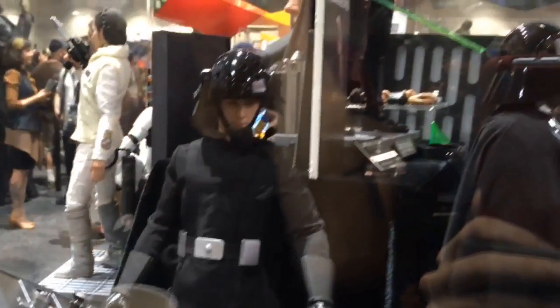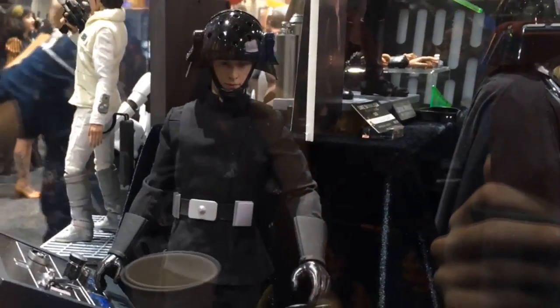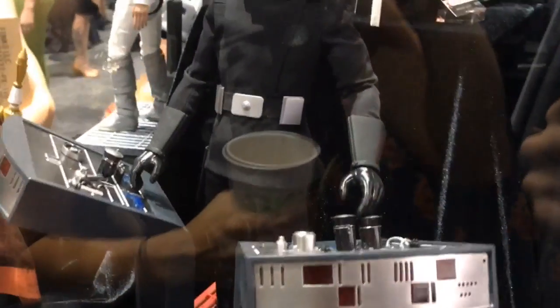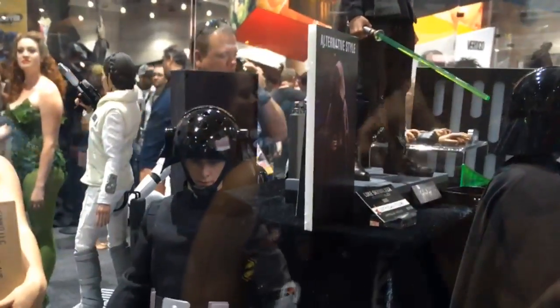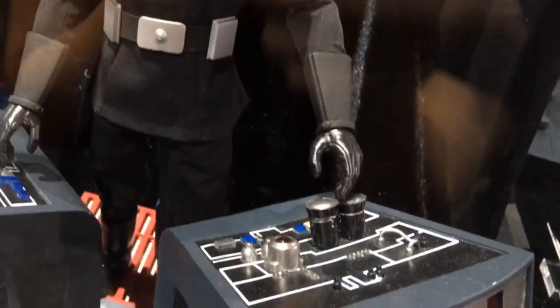So this is a Death Star Trooper. He's got a really cool base with a command console, so you can pose him pressing the buttons, maybe destroying a planet. Maybe, I hope not. I don't know. Some of these buttons, I don't know what they do.